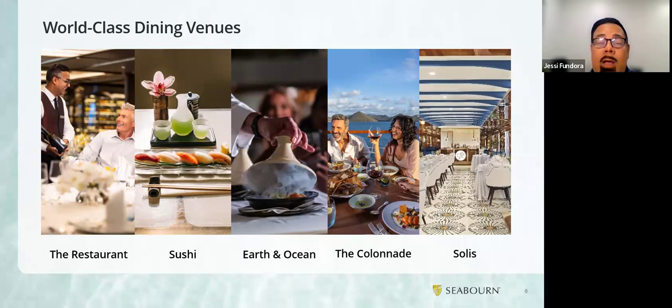Our sushi restaurant is available only on the Encore and the Ovation, and it seats about 50 guests. It's been so popular that we have now integrated sushi into our entire fleet.